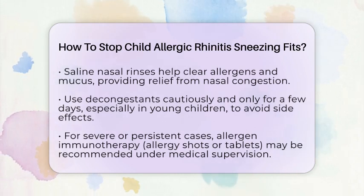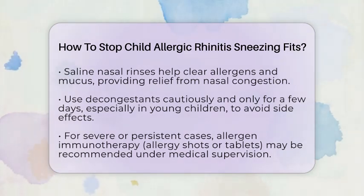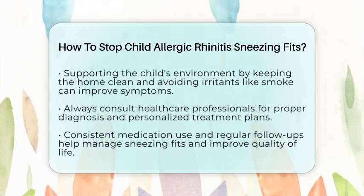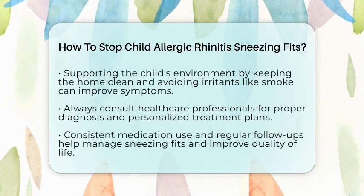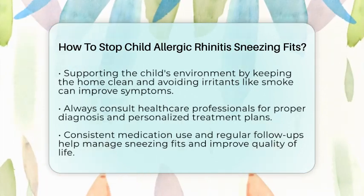For children with persistent or severe allergic rhinitis that does not respond well to medication, allergen immunotherapy may be considered. This involves allergy shots or tablets that gradually help the immune system become less sensitive to allergens. Such treatments should always be supervised by a specialist.